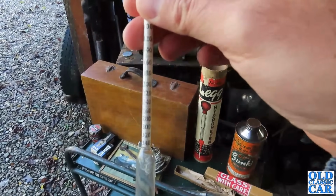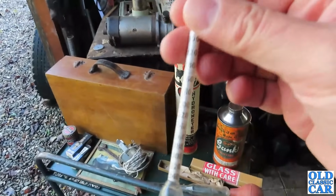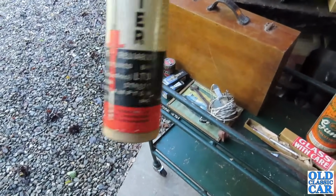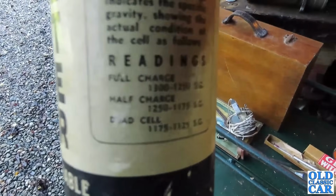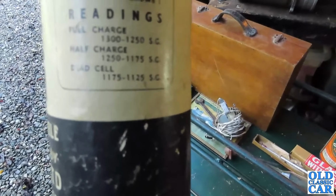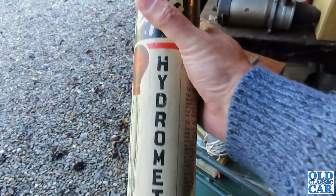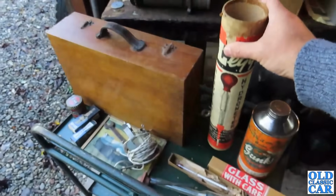Anyway, that's got a series of graduations on there, and basically whatever reading you get on there, you can have a look on the side of the packaging somewhere. Where does it say? There we go. So that'll tell you the health of your battery. So you take your readings and you can tell whether it's full charge, half charged, or a bad cell. So yeah, that's just a nice bit of period garage memorabilia, so I thought we'll definitely grab that.